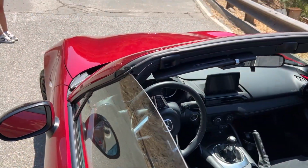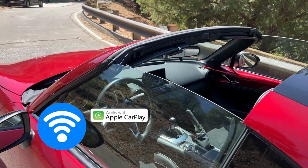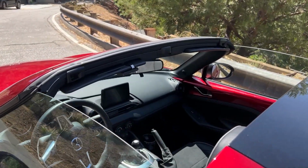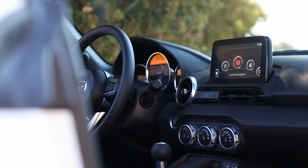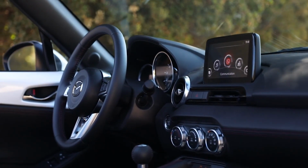Listen, it does have Apple CarPlay and Android Auto, but I found the Apple CarPlay really lagged. Again, it's wireless CarPlay, which isn't perfect in any car, but it was really annoying. And for a car that actually has great driver positioning, I found the buttons to be kind of in a weird spot, which is a bummer. And touchscreen just isn't practical in my opinion.